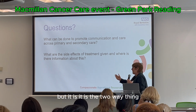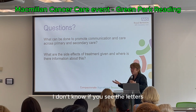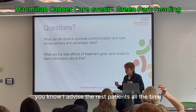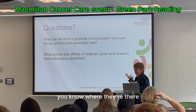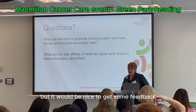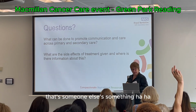But it needs to be a two-way thing. I've set this up, I hope it's helpful. I don't know if you see the letters. I see breast patients all the time, you probably see one a month, maybe. So I don't know if they're there, but it would be nice to get some feedback.